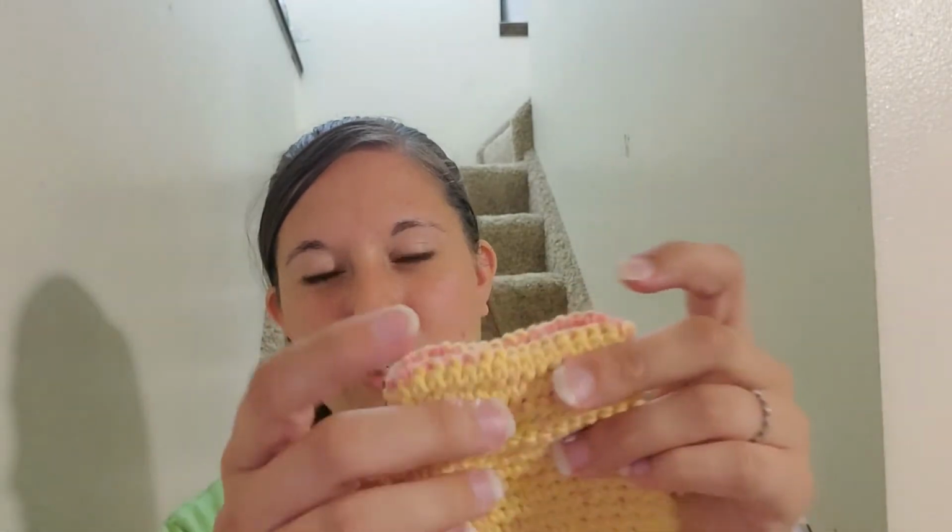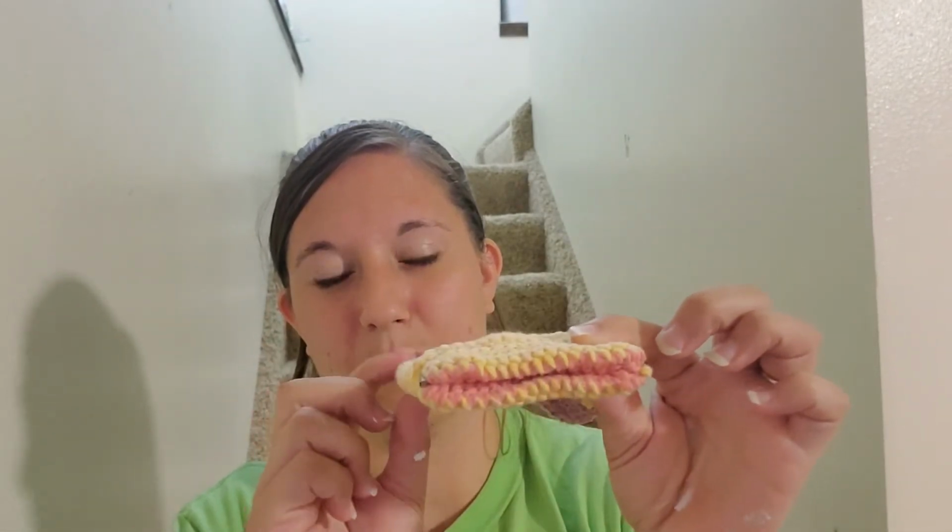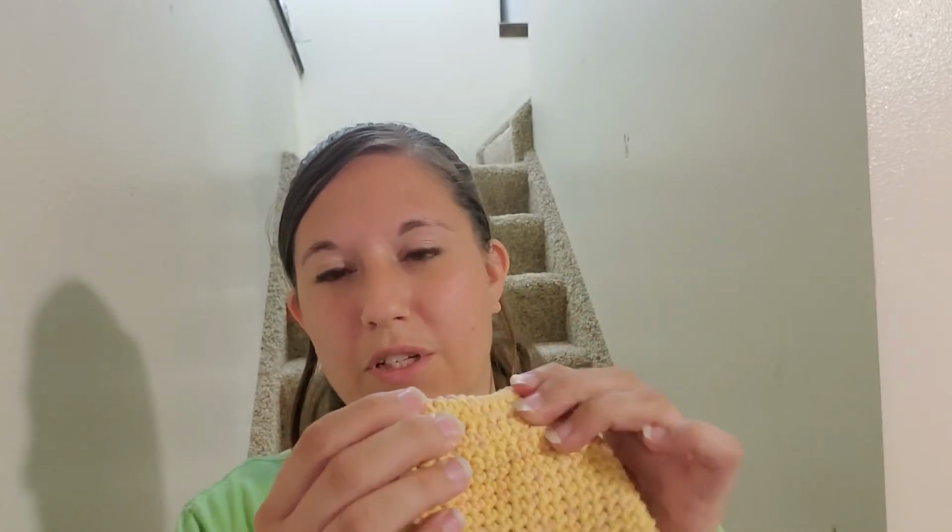And so I think there was just too much yarn and stuff going on in here because of it being too wide, or just because of it being too thick of a yarn. I wasn't really sure. So that was my first one.